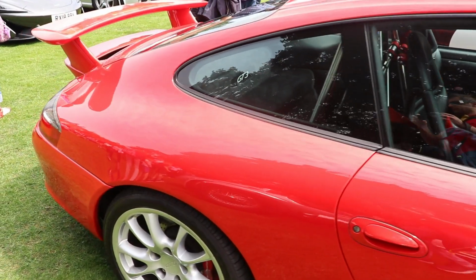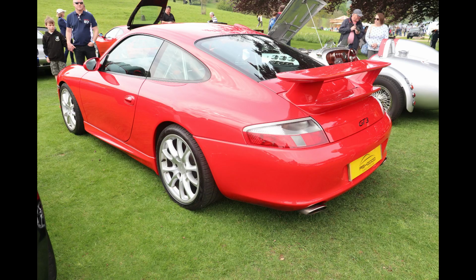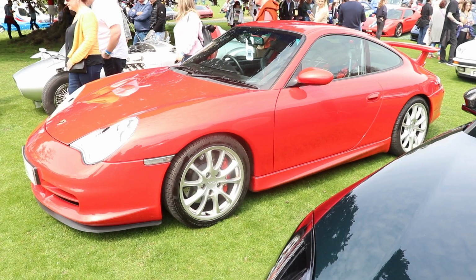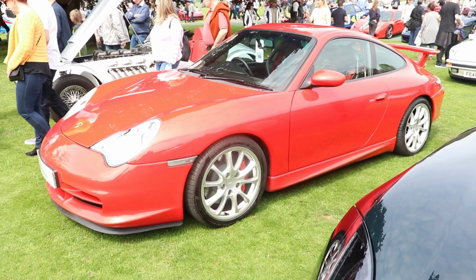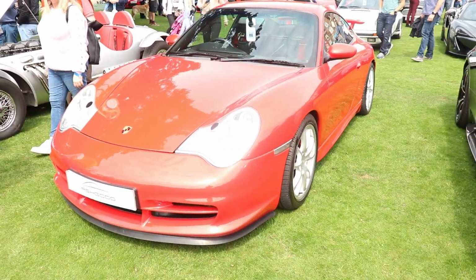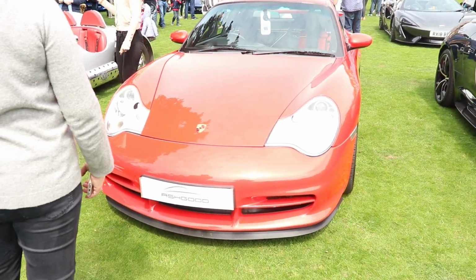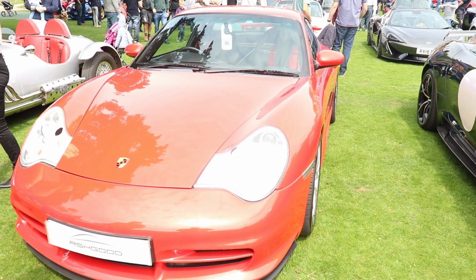You can see inside the seats are completely different, the roll cage, the rear spoiler as well. Absolutely amazing car. The exhaust, how is it, and here is the view from the side. The aerodynamics are different from the normal 911 996, but mostly the engine.